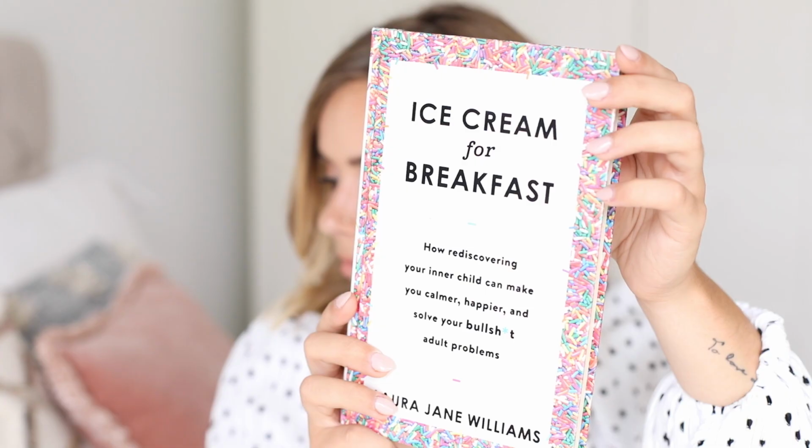And then I have a lot of books that I just wanted to run through quickly because I've been reading a lot more over the past couple of months. Over the summer, I managed to get through quite a few books and some of them I haven't liked so much, but I just wanted to talk about the ones that I have liked. The first one being Ice Cream for Breakfast.